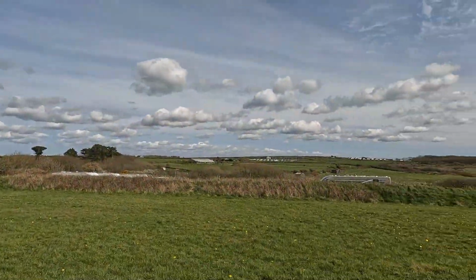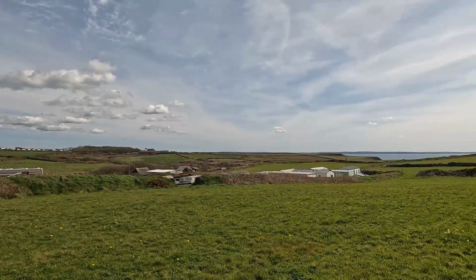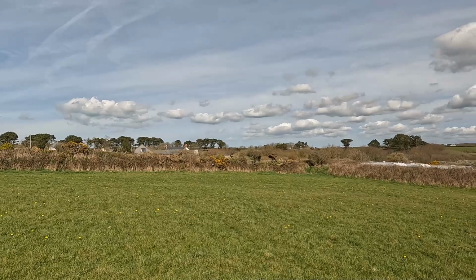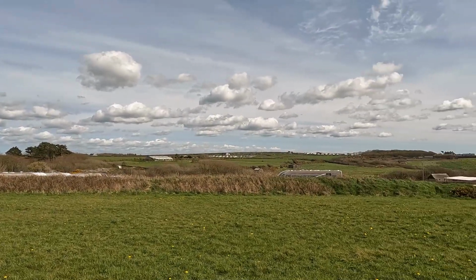Yeah, so this is where we are. Campsite just over the hedge there. Then over here is Solva. Over in that direction, St David's? St David's, around the coast. So I think today we're just going to have a chill day.